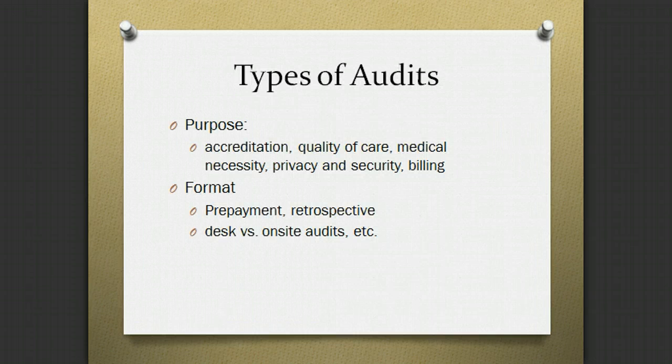So the different types of audits, the purposes. There may be audits for accreditation, either the Joint Commission or DNV, or whatever your accreditation body is. Quality of care, like I said about the state surveyors. The accreditation and quality of care are how CMS surveys hospitals or providers to make sure that they are following the Medicare conditions of participation. So they contract that out either to the Joint Commission or they have the state surveyors doing the reviews. So at any time they could have an implication over your status with Medicare.